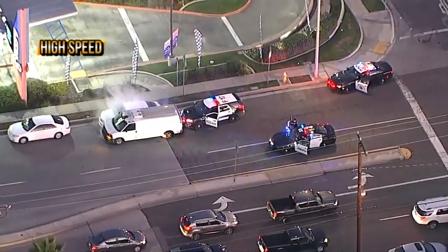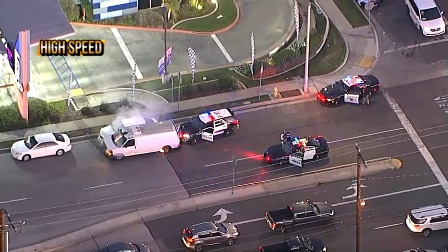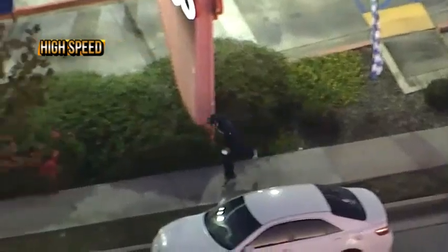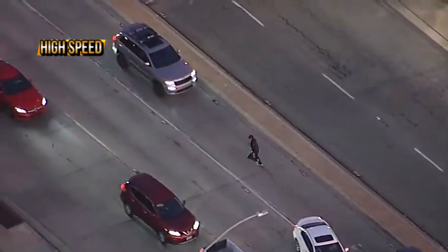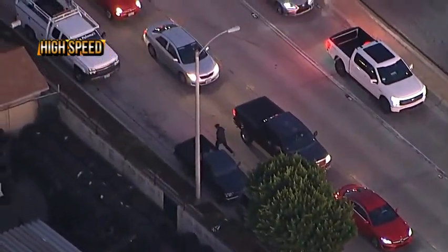Additional units now pulling into position here. So some backup from CHP and Fullerton PD as he gets out of the vehicle, crawls out of the passenger window, and is now running for it northbound Carmenita Road. Running up northbound Carmenita at Leffingwell Road as he crosses the street. We've seen this person make several desperate attempts to hijack other vehicles. We will see what he decides to do here.